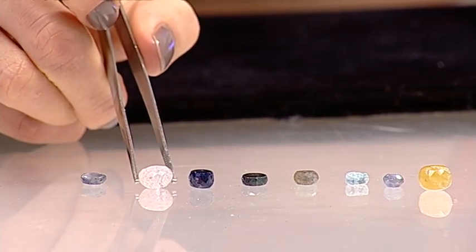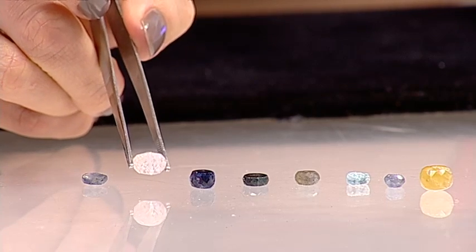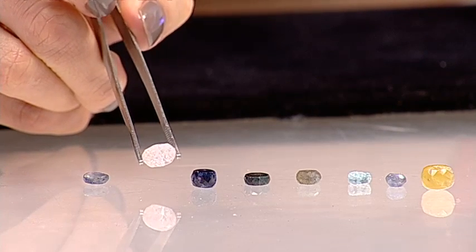I can't get over the size of morganite. It's really hard to get morganite in big sizes, and these are stunning.